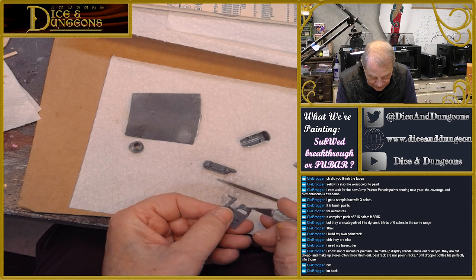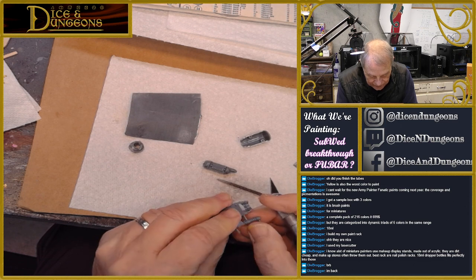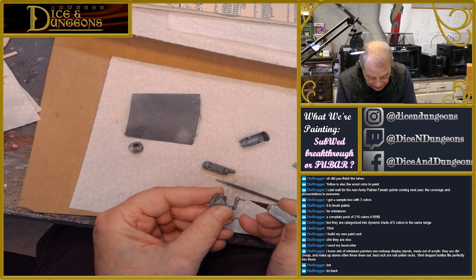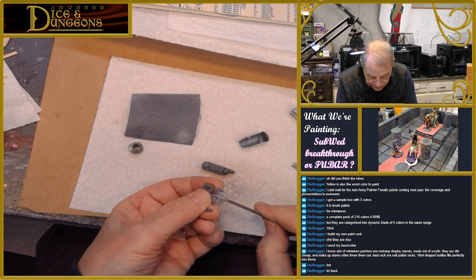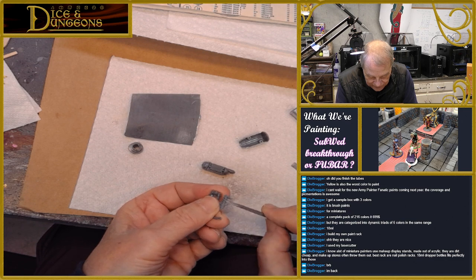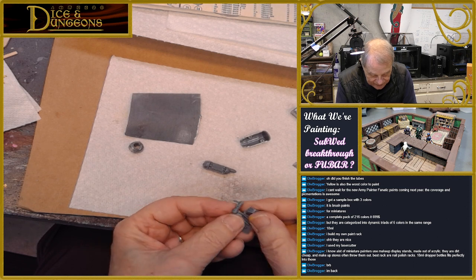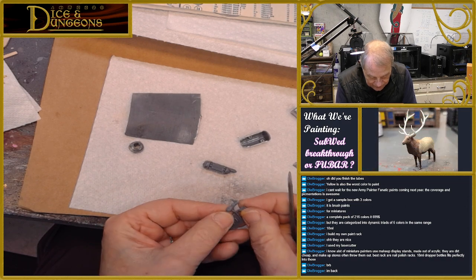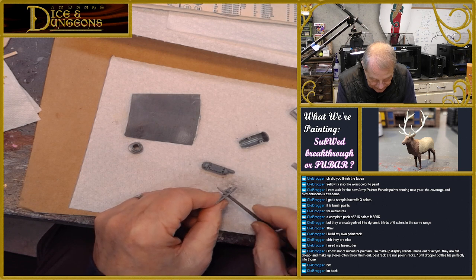Okay, now I'm going to make a decision here. There are these really nasty little mold marks in the back here, those circles, but they're not going to show. And because they're not going to show, I'm going to ignore them. I will know they're still there. It will bother me. I will be annoyed by it. But no one's going to see them. So they won't know that I got lazy there at that last bit.